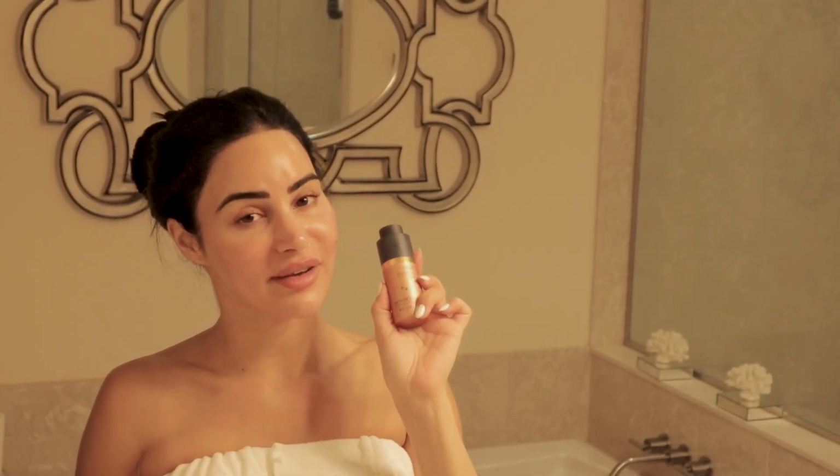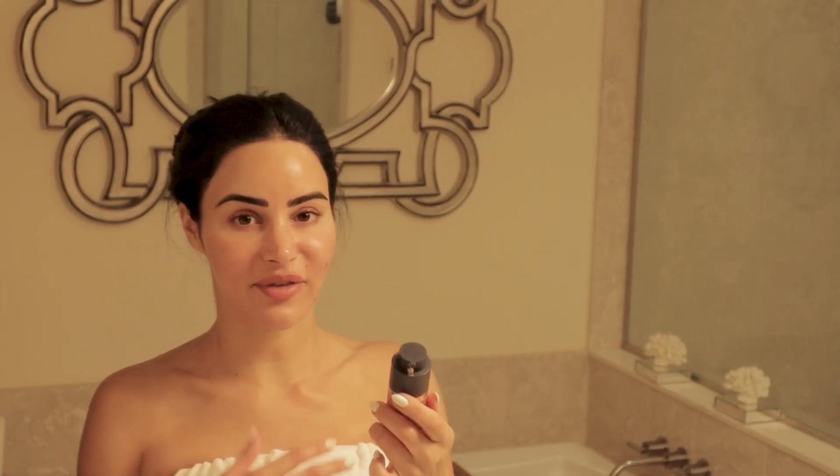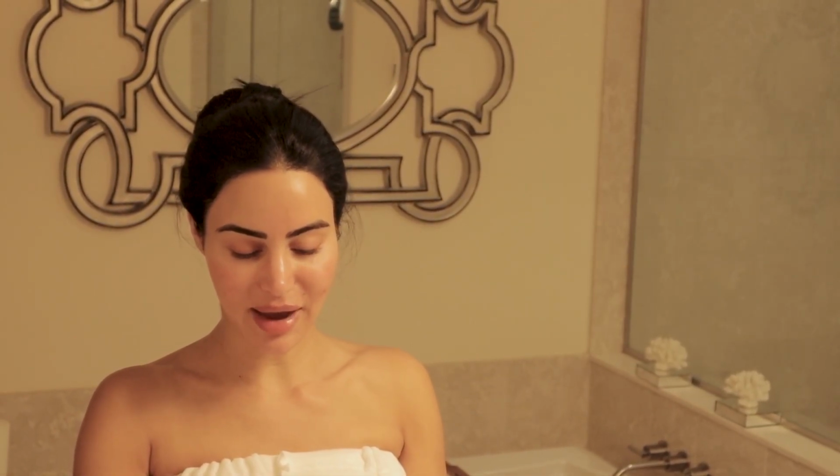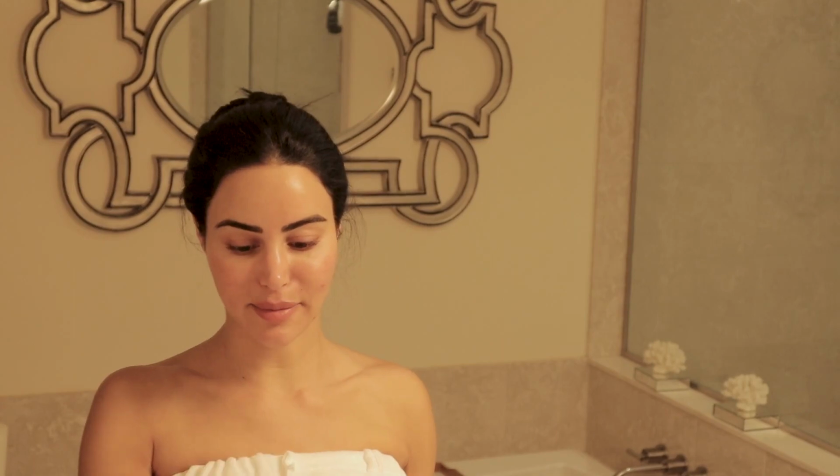Next, you cannot neglect the neck. This is one of my favorite neck perfecting creams. It's called a Techno, literally neck perfecting cream. So I do a couple pumps on the back of my hand. Notice how I apply all the products on the back of my hand. It just helps me dab and apply it evenly. I also extend it down my chest.